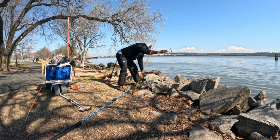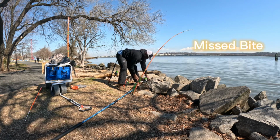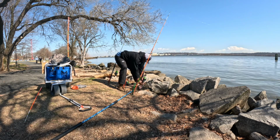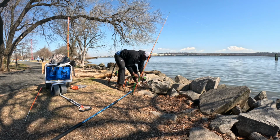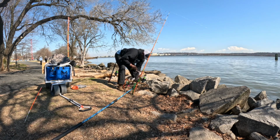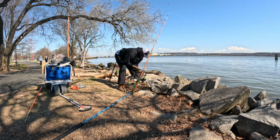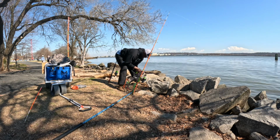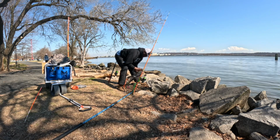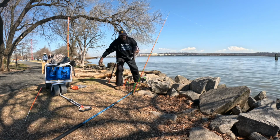Let's get this one out of the net. Got some debris in that. Hey, did you see that missed bite? I just missed a bite. Oh man. It looks like I may have some slack line up there, but I was too focused on getting this fish out of the net and showing you guys. So let's see what we got. And these fish just do not want to let that hook go.